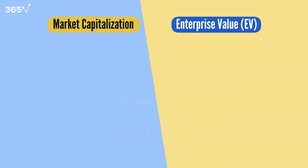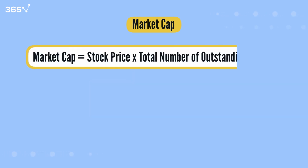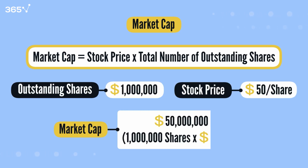Let's explore market capitalization and enterprise value, EV, two ways to value a company. Market capitalization, or market cap, is the total value of a company's outstanding shares of stock. It's calculated by multiplying the share price by the number of outstanding shares. For example, if a company has 1 million shares outstanding at $50 each, the market cap is $50 million.